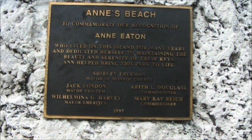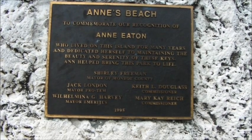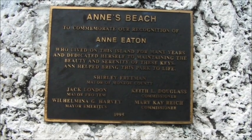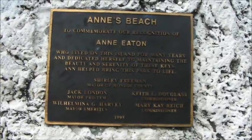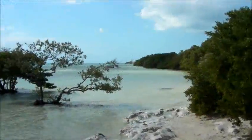A few minutes drive south of Islamorada, on the left-hand side as you drive down to Key West, we've got the delightful Annie's Beach. A lovely place to relax. I've met a wonderful guy here in the Keys. He's called Rick. He's from Ohio, and he's showing me all the wonderful beaches.